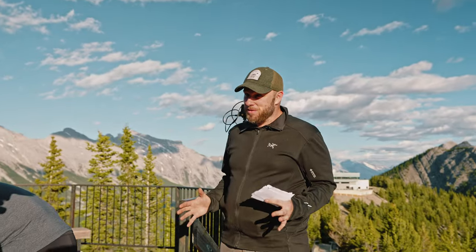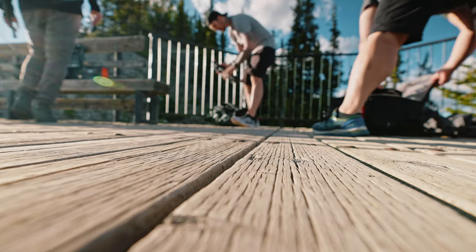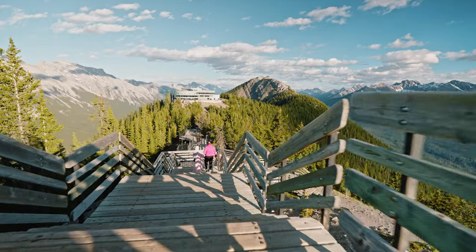That is shot number two from the Banff Gondola. We are gonna go to number three. It's gonna take us a few minutes, so I'll send it back to Evelyn and Dave at the camera store.